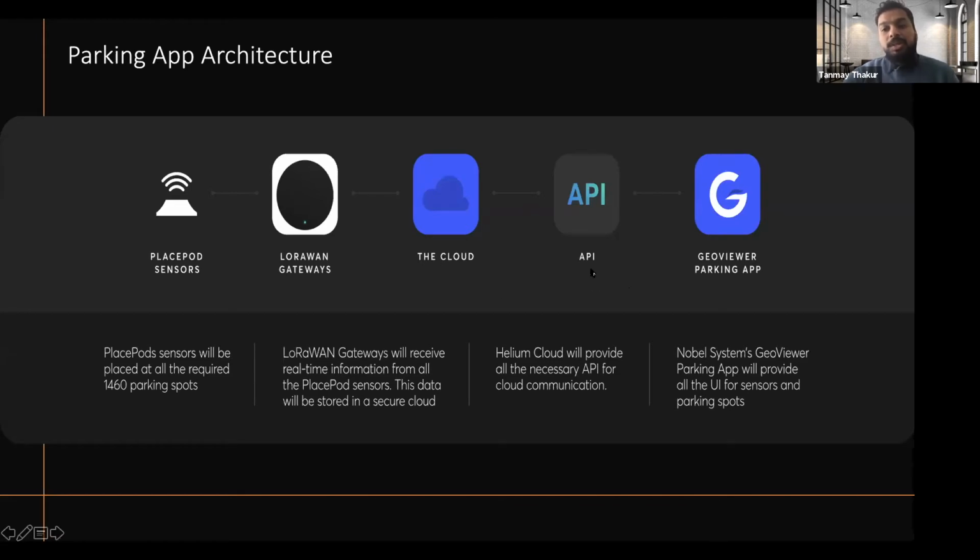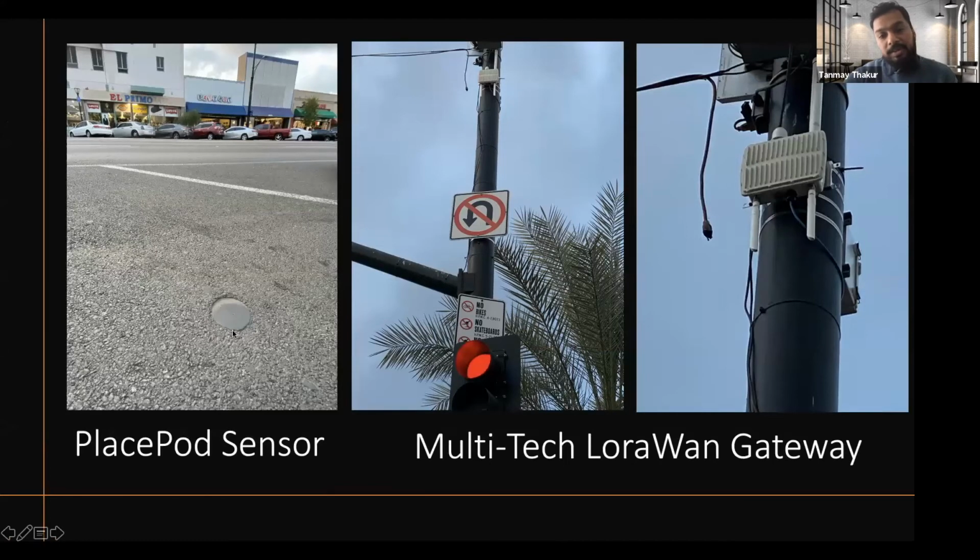Now all the data is available on the Helium console, and we at Nobel Systems are capable of using all the APIs and pushing the data to our in-built application, called the Geoviewer parking app. The city uses this Geoviewer parking app for the public. Anytime you go to any of the parking lots at Huntington Park, you install the Geoviewer parking app and use the data from the sensors to book a parking spot. All these PNI PlaceSpot sensors, the LoRaWAN gateway, and the Helium cloud are integrated into the Geoviewer parking application.